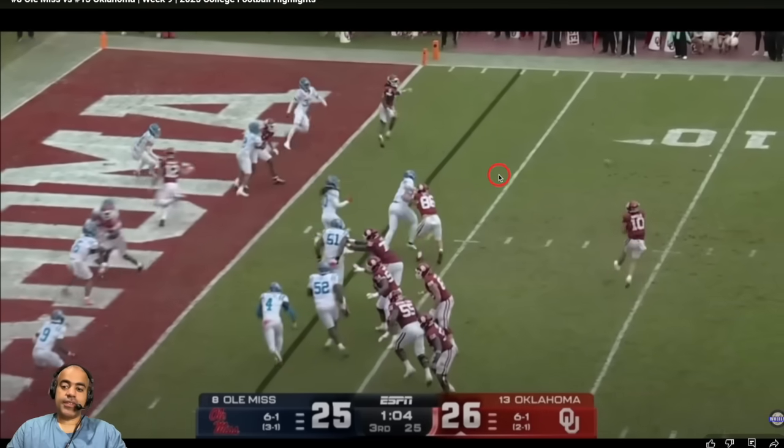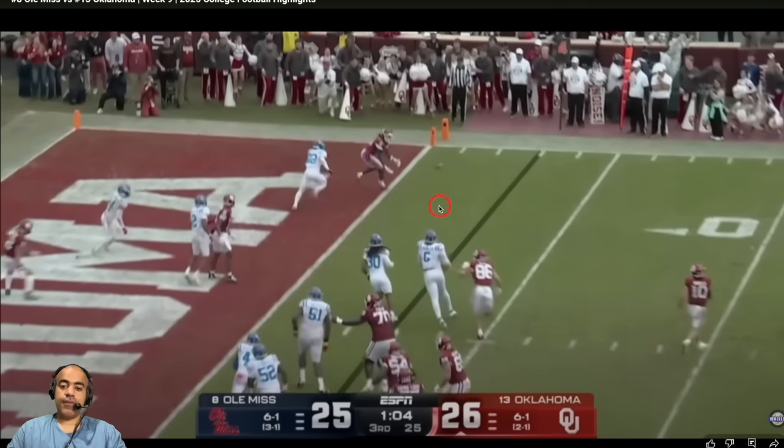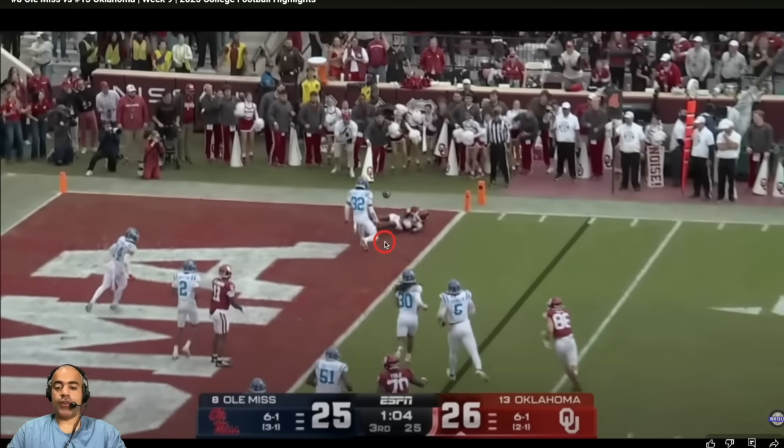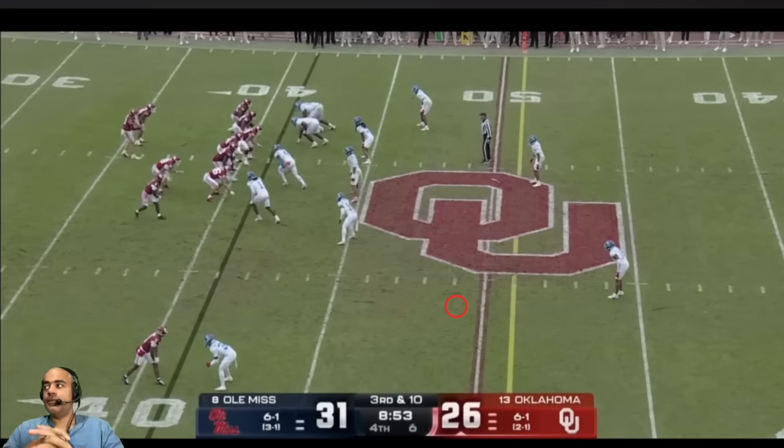But, man, Mateer just throws it low. Should it still be caught? Maybe, but no, it's just a bad ball. It's a really, really bad ball.